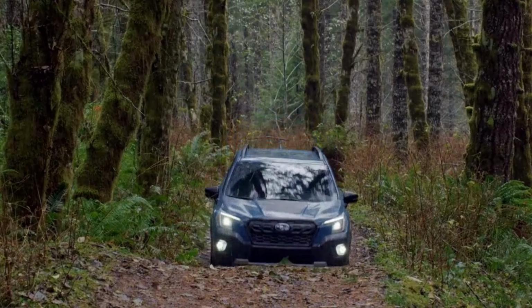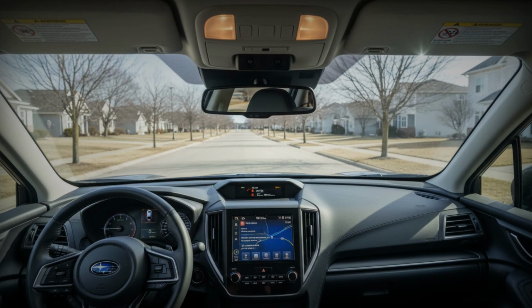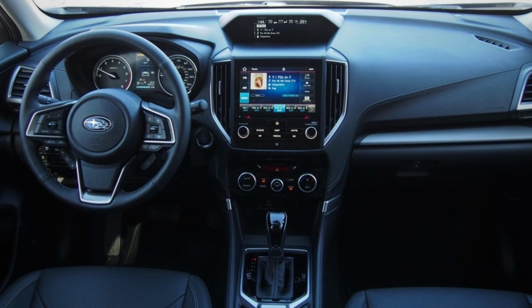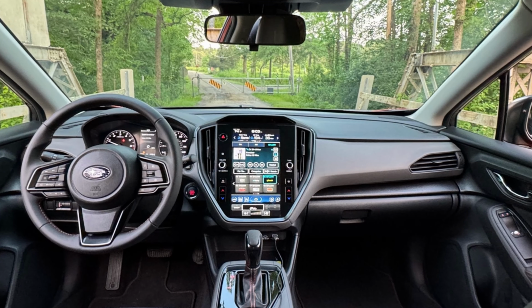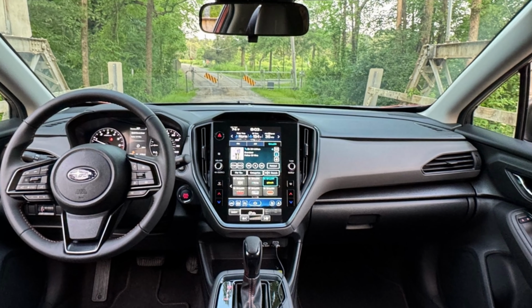The Forester has the largest windows in its class. Every window, front, side, rear. You can see everything around you without craning your neck or twisting your spine. For a senior with limited cervical mobility, that is not a luxury. That is a safety feature.